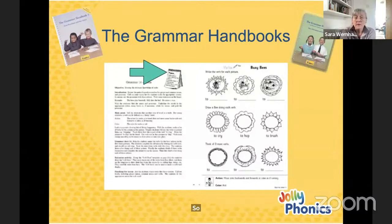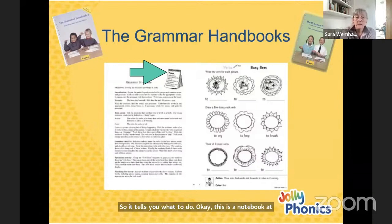This little notebook at the top tells you what you need. Do you need scissors? Do you need coloured pencils? At the bottom, it will also tell you where that grammar point of the lesson has been covered before. So you can check back if you want to know what the children have already been taught, or if you're introducing it and you're having to revise or teach concepts, that's a good place to start, because that will tell you what you need to know.